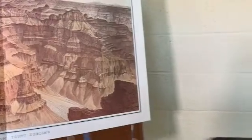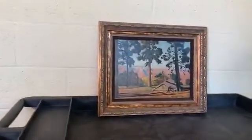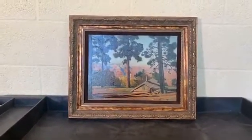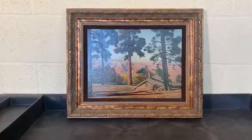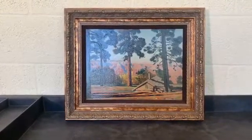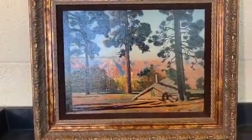So the next painting we're going to take a look at is by James or Jimmy Swinnerton, and this is called Vegetable House. And I've always loved this painting. I've loved it for a number of reasons. First of all, Jimmy Swinnerton was an amazing artist, and we have a number of his works in our collection.